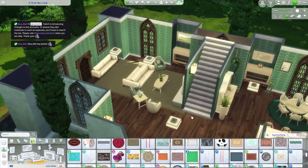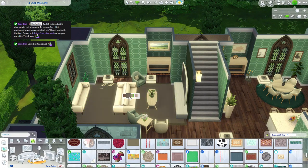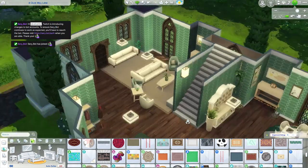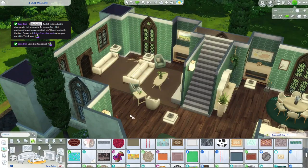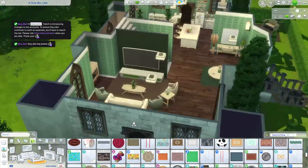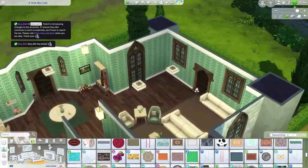I think because we've got such a patterned wall, it would probably make sense to do a plain carpet, so I definitely want to do that. It's just getting the shade right. I think that might be, yeah, let's go with that. It's just a little bit too blendy in the light. It looked good, but yeah, a little bit too blendy.